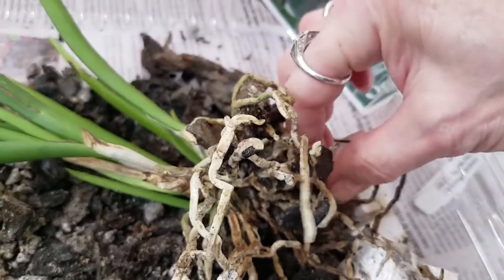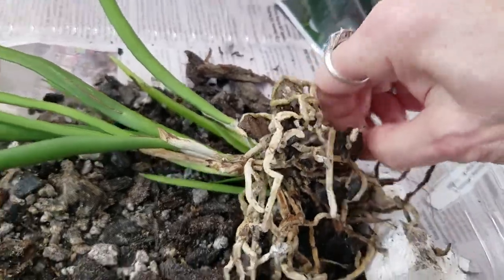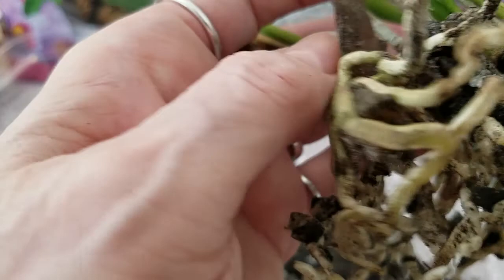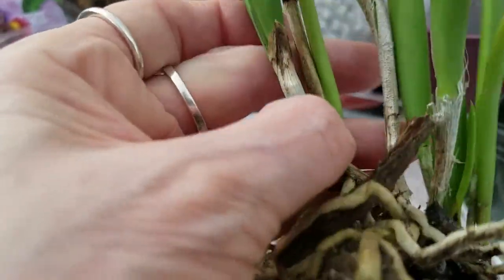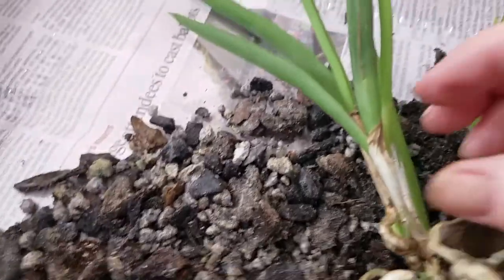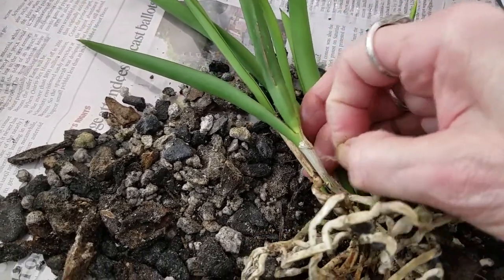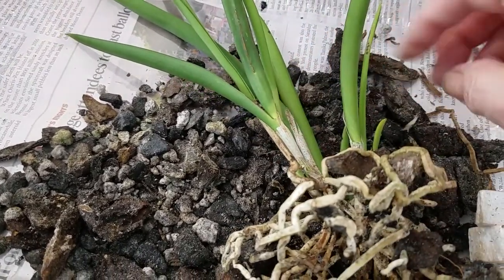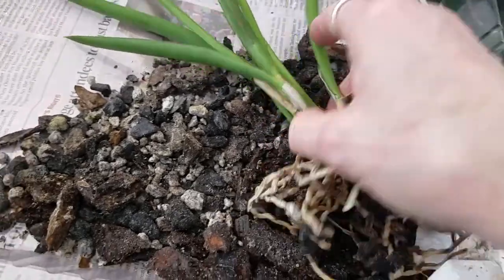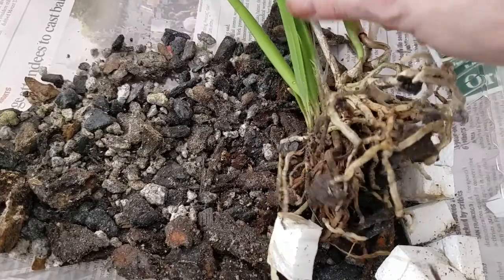There's a lot of it down here. But you know, I don't know. I think I'm going to wait, because I feel like I'm damaging the roots more than I'm helping it. And these sheaths, I asked Roger of Roger's Orchids about the sheaths on my Cymbidium bag babies, and he said you can take it off. So I like to take it off. I don't like the dead stuff sitting there. I feel like it can go rotten.